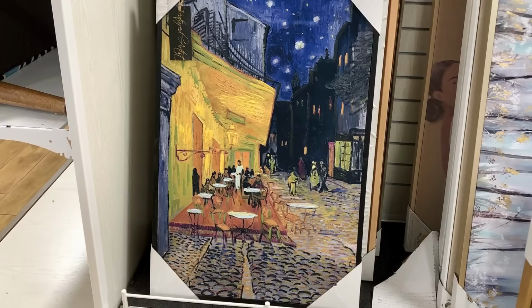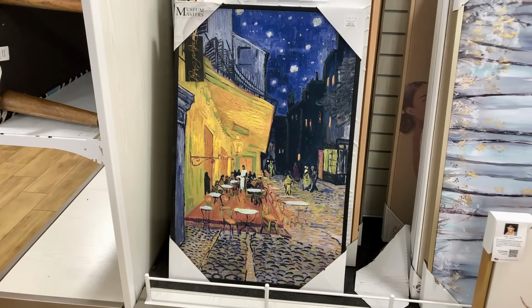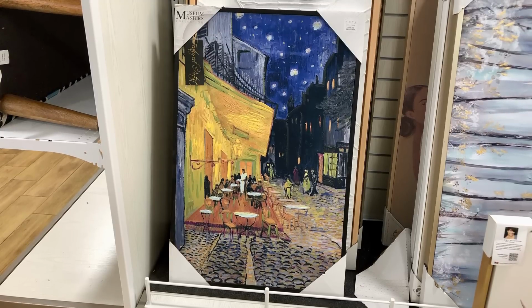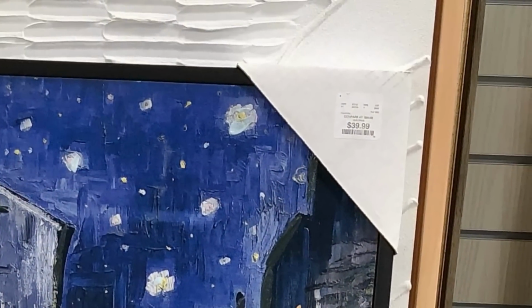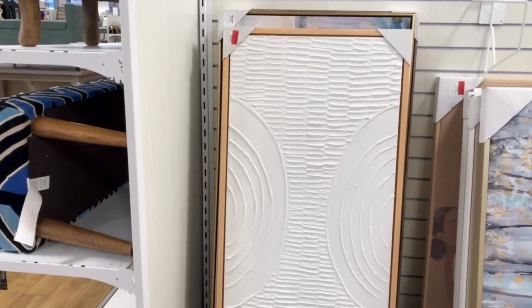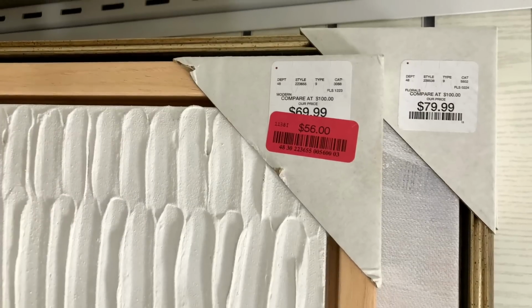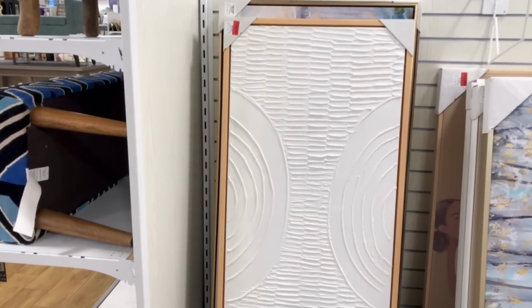So it's a print or a recreation of the Vincent van Gogh Cafe Terrace at Night painting. And it's only $39.99 and it was pretty big. So if you have color in your home and this works, I think this is really interesting. And behind that was a plaster piece. You know, these have been around for a little while, but they're still in style. And $56 marked down is a great price for that. And if you have the light wood, that frame is ideal.